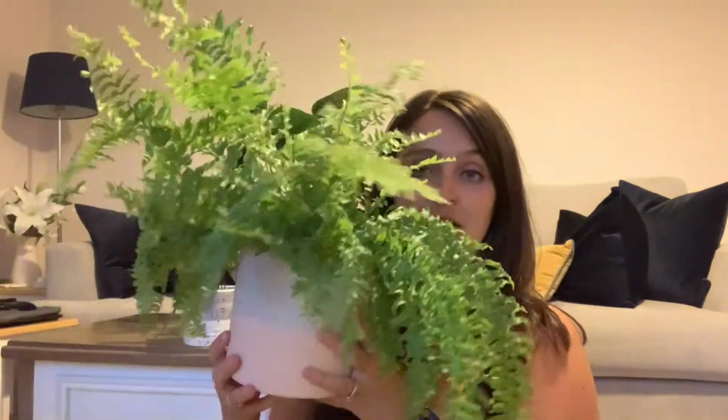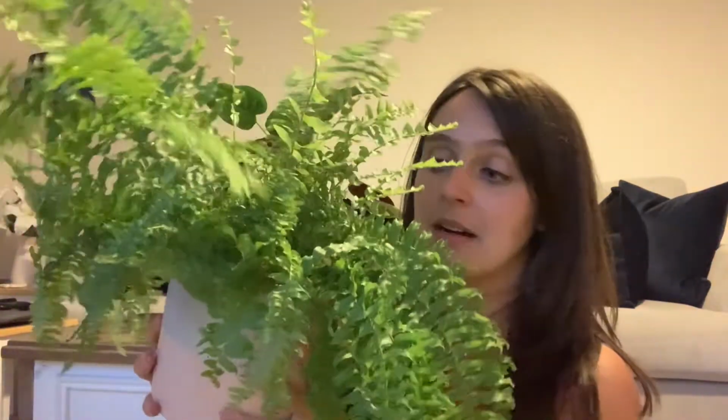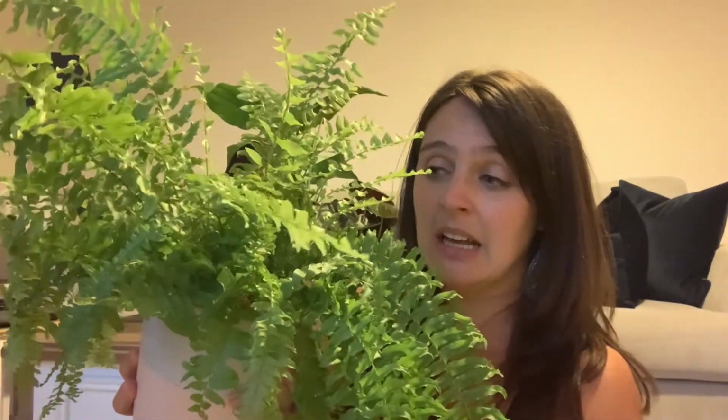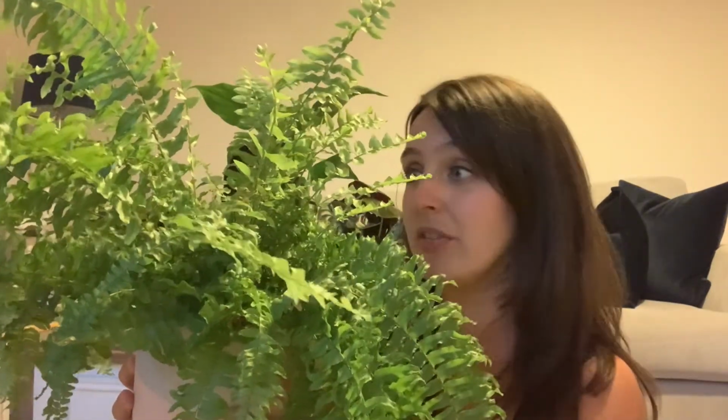So I brought it home. I didn't know what I was doing with it. I got it quite early on in my plant collection and the poor little guy nearly died. It got really brown, really crispy and just looked really sad. I repotted it, which I think was an error because it didn't really need repotting. I just thought there was maybe something wrong with the roots. There wasn't. Turns out I was just not getting the care right.